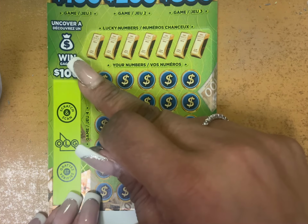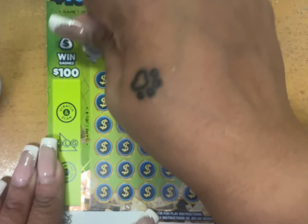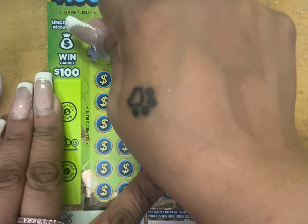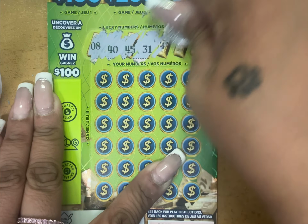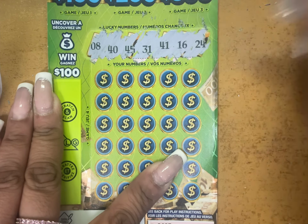Here, if you uncover this symbol, you win $100. Your numbers are 8, 40, 45, 31, 41, 16, and 24.